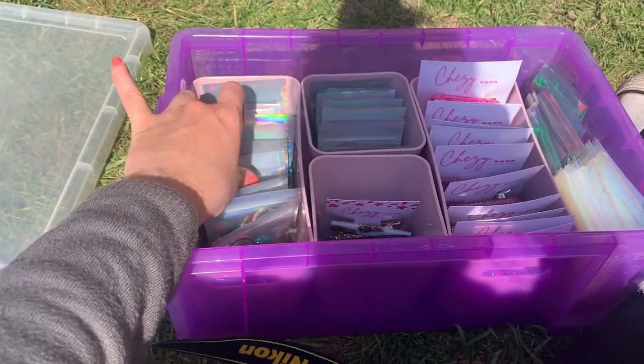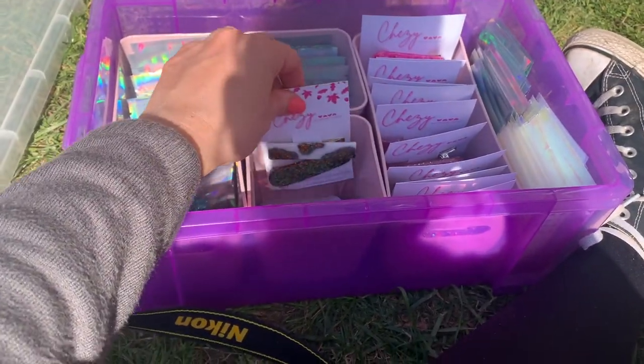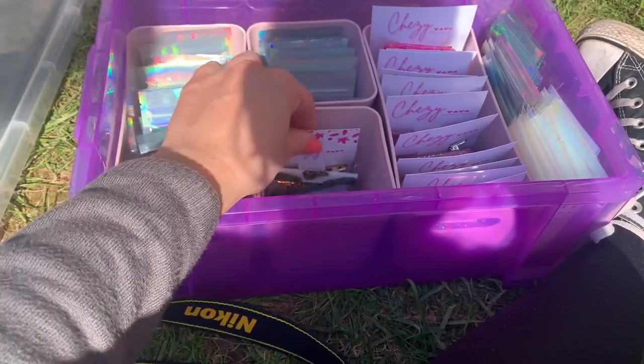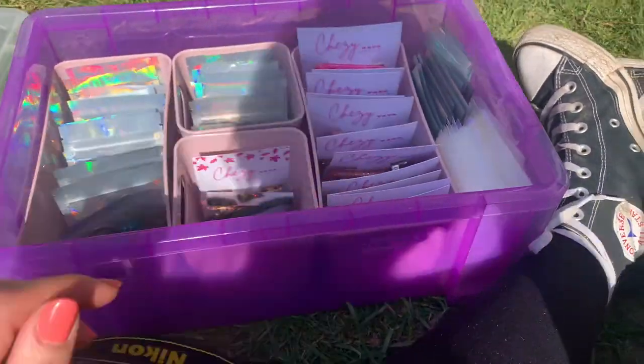It's like a little sneak peek into one of my stock boxes. This is where I keep all of my resin key rings and my resin hair clips. I want to try and capture the sparkle on the hair clips and the key rings, just to get that glitter, you know, to make my videos look proper lush.